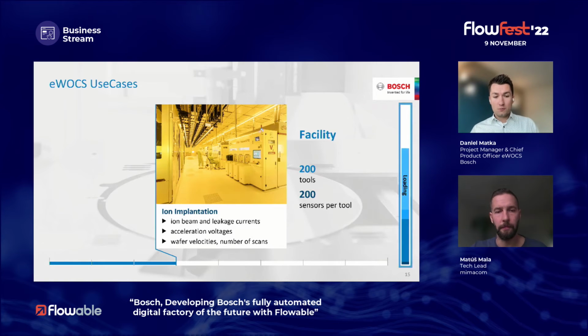Also the facility: we use more than 200 tools with 200 sensors per tool, with a lot of data, but how do we want to improve and to guide the engineers to do all our processes as good as possible.